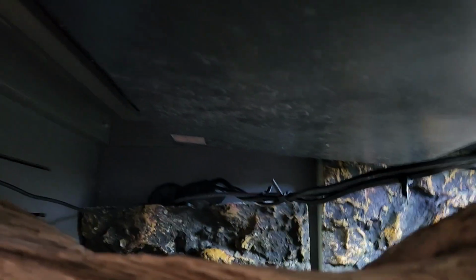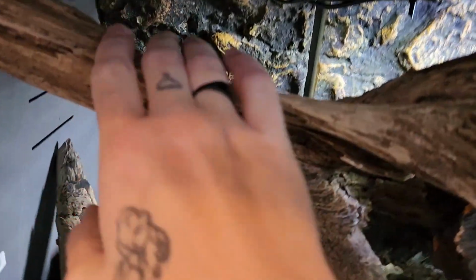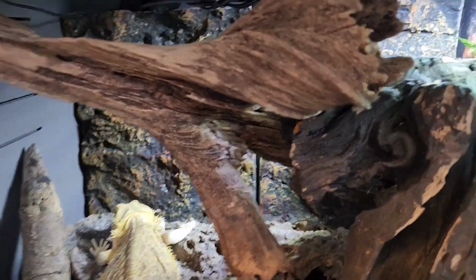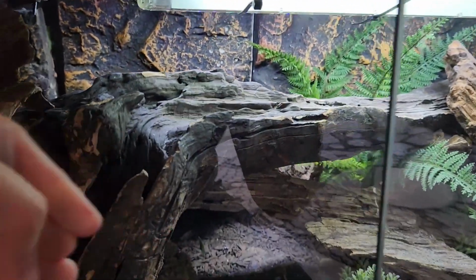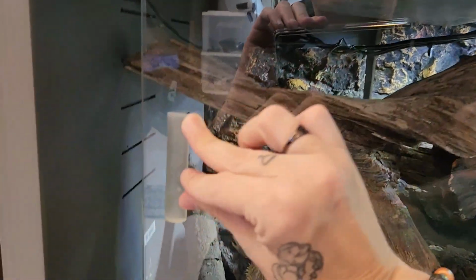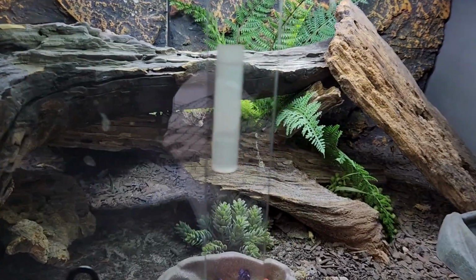I've got a radiant heat panel right here. It's quite toasty. This is the hottest spot she can bask right there. It's nice and wide. She likes to sit up there. And then I've got her... Let me do it the other way. Doors aren't usually this hard to open. It's the weight from the Titan's tent, but it makes it even more secure for her.